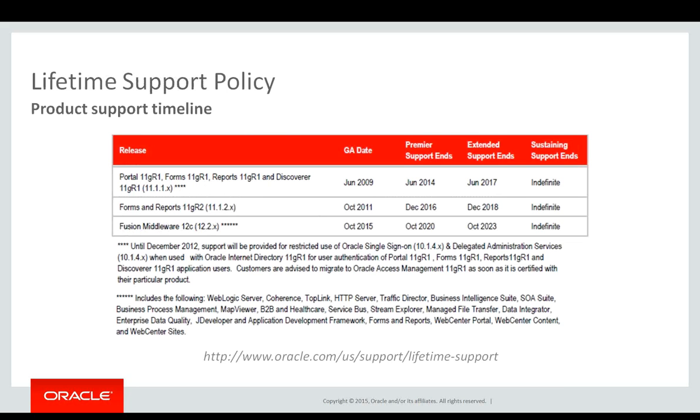So let's take a look at the lifetime support policy that Oracle publishes publicly. I've actually trimmed this down. This is a screenshot from the actual lifetime support policy that's available to everybody in the world that has internet access. Here I'm only presenting version 11 of Forms or Fusion Middleware onto the newer versions. I've excluded the older versions because they have been long since de-supported many, many years ago, so it really added no value to show them here.